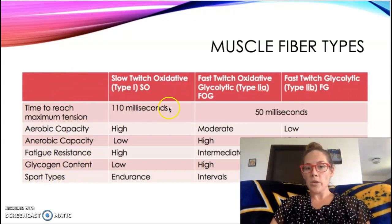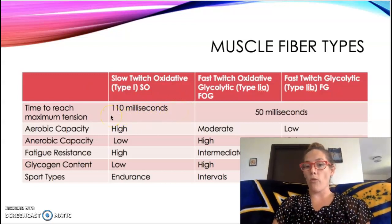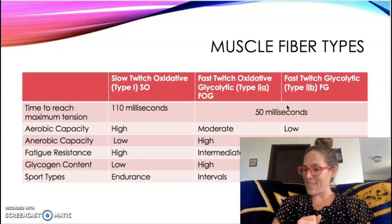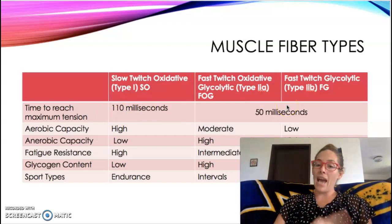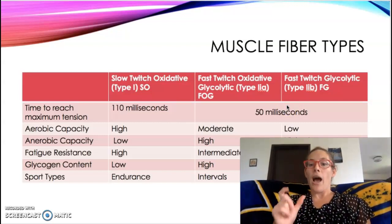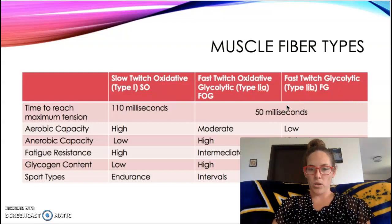So if we look at slow twitch, it takes about 110 milliseconds for these to reach their maximum tension or force. But notice the fast twitch, they're fast, hence their name, and it takes them less than half the time, or 50 milliseconds, in order to reach their highest tension or force they can produce.